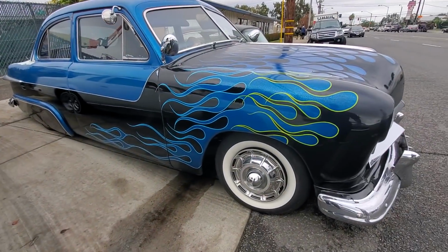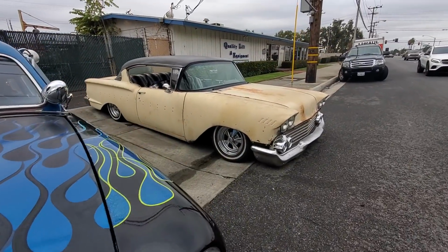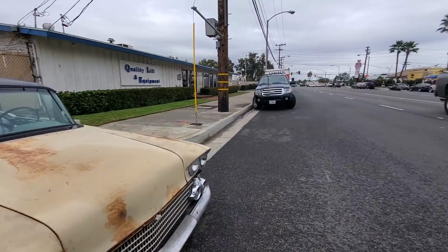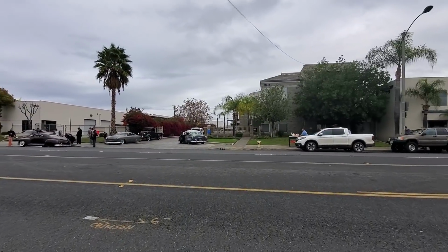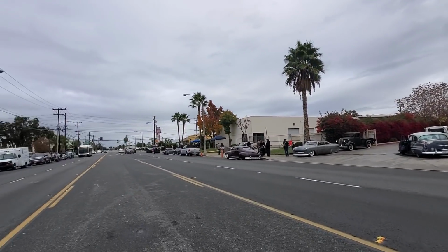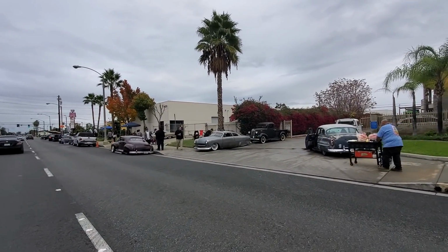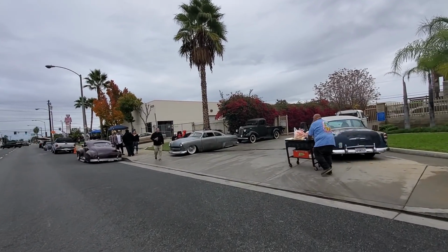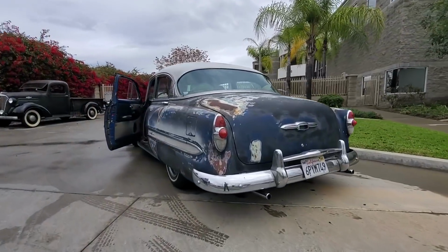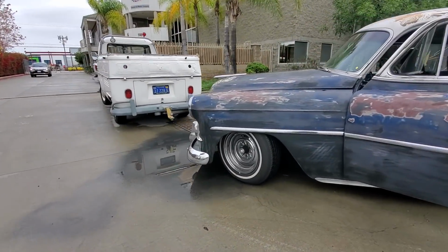Another, looks like a 49 Ford on wide whites, flames. And a 58 Chevy. Is that a Bel Air or a Biscayne? Look at that. All right, let's work our way across the street, not getting run over. We're blocks away, or feet away, from cool. There, I got about a 53, 54 Chevy. Look at that. Bel Air. It is. Look at that.